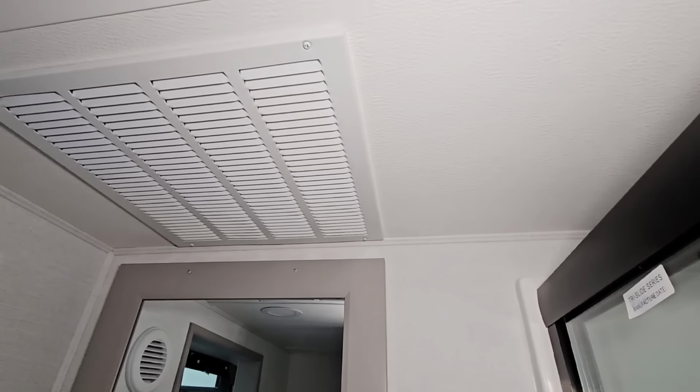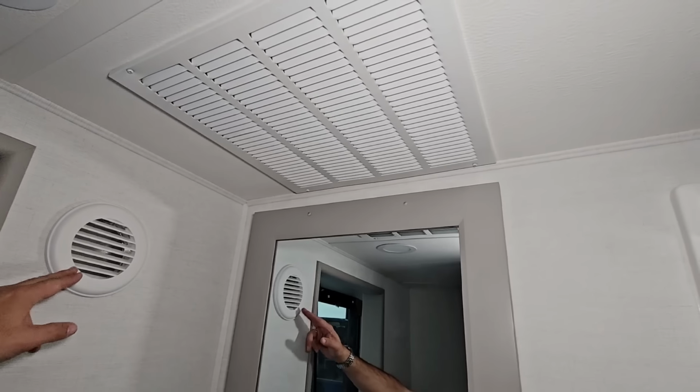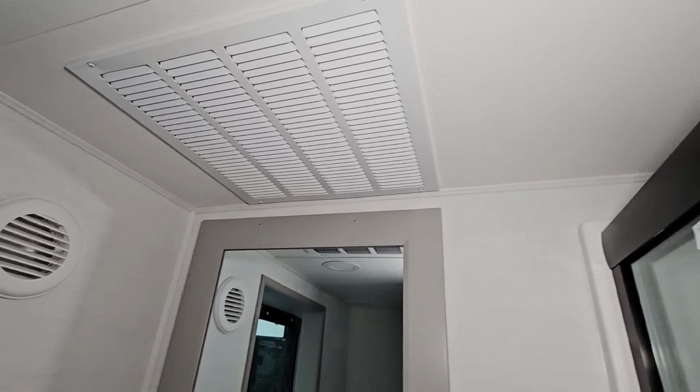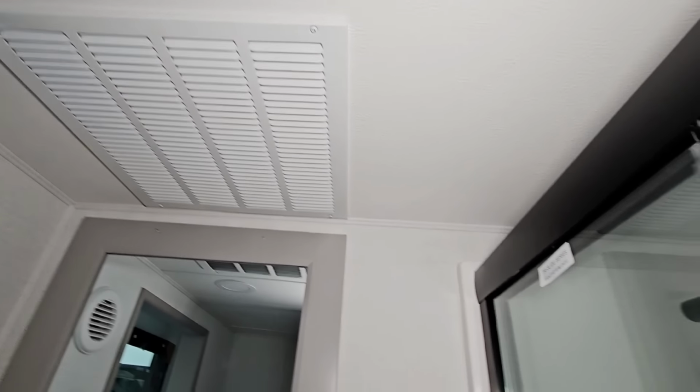And not quite sure what that is, unless that's a path to get ventilation down here, but I'm assuming that's what that's for. So that might be for ventilation to actually pull air out. So that's essentially your vent fan for the bathroom area. That's what I'm guessing, at least.